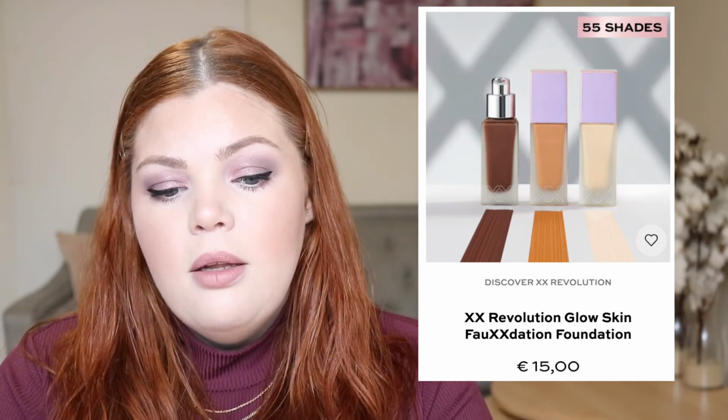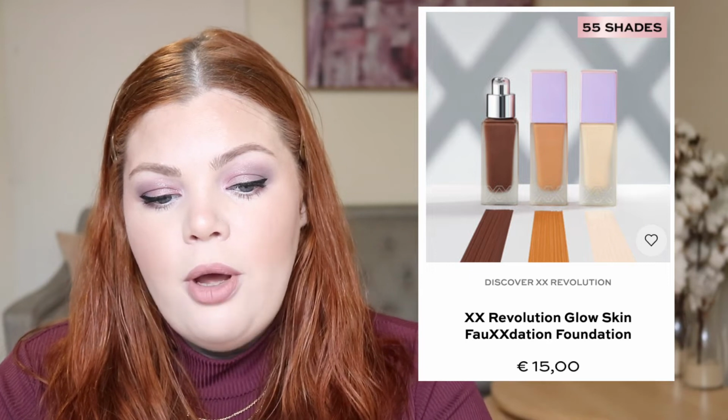We have the Glow Skin Foundation for €15. And this is no more dry spells with our hyaluronic acid infused hydrating formula. This medium to full coverage is perfect for customizing your beat for your perfect glowing skin and lit from within radiance, formulated with collagen and peptides. So that's that skin meets makeup vibe.